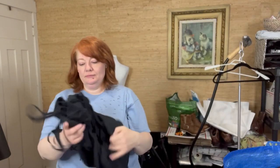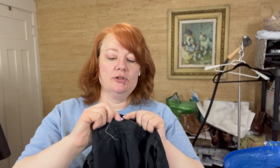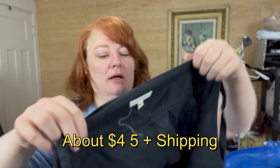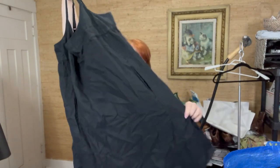Yeah, I'm expecting $25, $30 for that. Probably. Oh yeah, I was excited about this. Eileen Fisher, large. I do believe it's linen. I think this is an older tag. And it's just like a linen dress. Very minimalist.